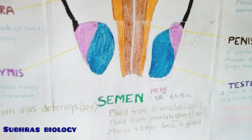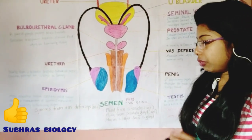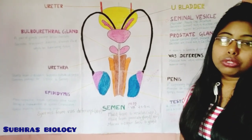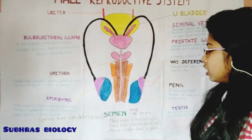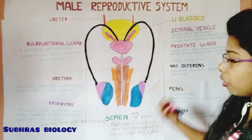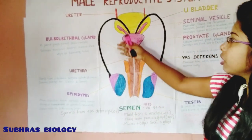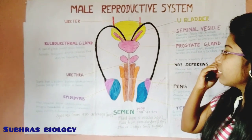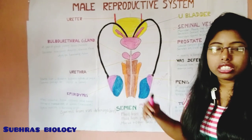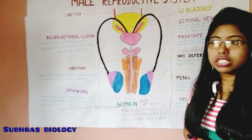During sexual intercourse, when ejaculated into the vagina of the female, 1 ml or 1 drop of semen contains 1 crore of sperms. You have to remember this. During ejaculation, sperms pass through the common passage, the urethra, into the vagina of the female. Once ejaculated, they can live for 24 to 48 hours, and fertilization takes place in the female.